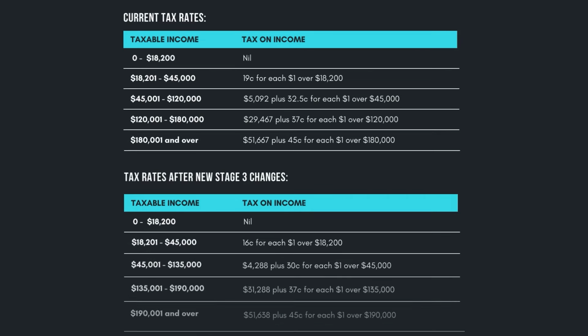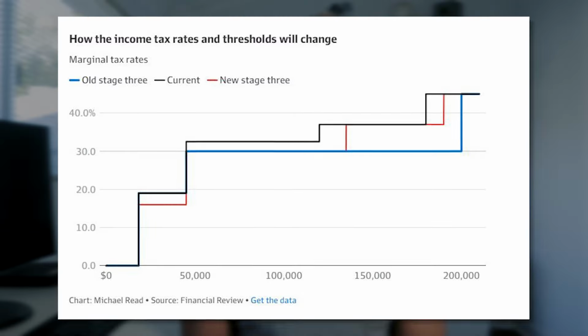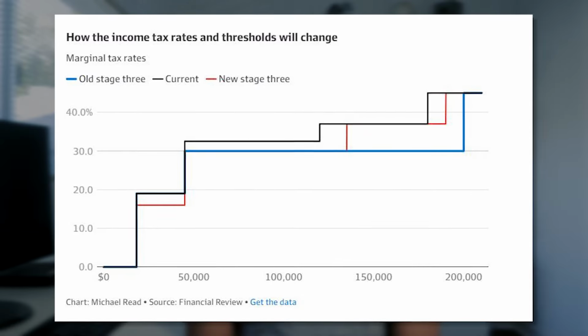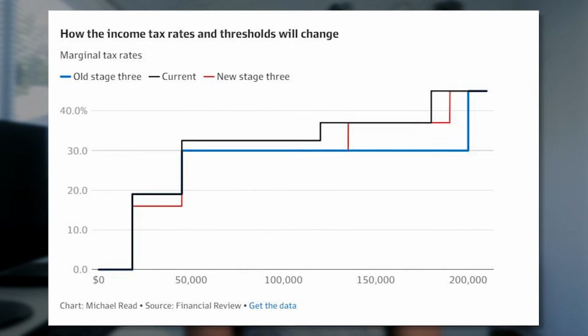Under the new system, the 19% tax bracket for incomes between $18,200 and $45,000 will reduce to 16%. The current 32.5% tax bracket will reduce to 30% and apply to incomes between $45,000 and $135,000. The 37% tax bracket will now apply to incomes between $135,000 and $190,000, pushing the top marginal tax bracket from $180,000 to $190,000. This little graph I found in the Financial Review gives a good overview of the current tax rates, the old stage 3 tax rates, and the new stage 3 tax rates.